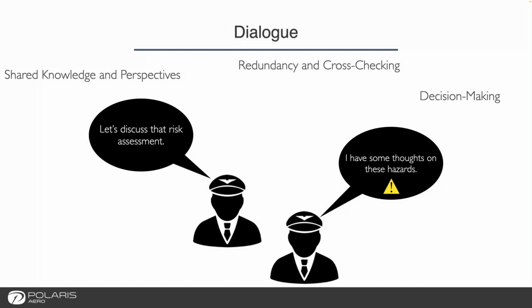Which brings us to decision making. Risk assessments often involve making critical decisions. And by often, I mean when a risk assessment is indicative of a hazard that has high potential for a negative outcome, if you will, critical decisions need to be made, such as whether to even proceed with the mission or how it needs to be adjusted. These decisions have a significant impact on safety. So the dialogue allows for collective decision-making where crew members can discuss the available options, weigh the risks, and reach a consensus. They can go about this decision-making as a team.